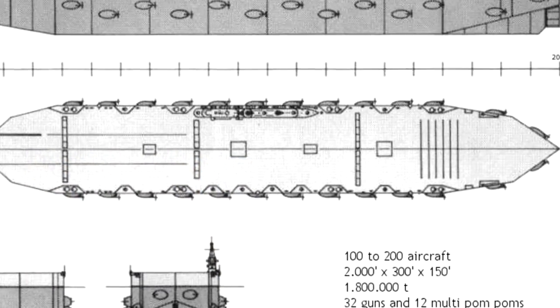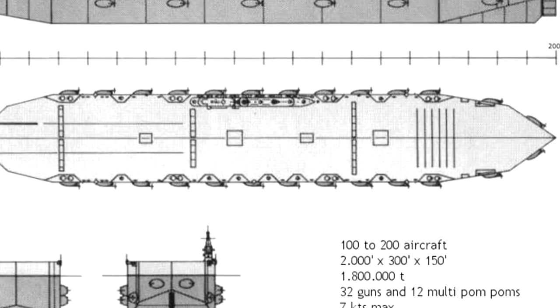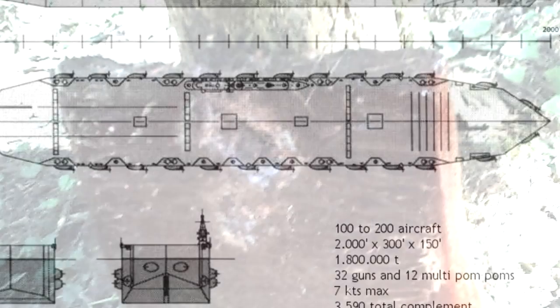It was what this thing was supposed to be made of, though. They weren't using steel, or even wood. Well, actually, they were kind of using wood, but not in its raw form. It was supposed to be made out of something called pykrete, which is a mixture of wood pulp and ice. Approximately 14% sawdust or wood pulp, and 86% ice.